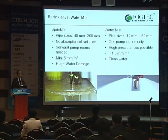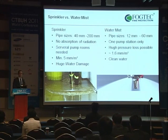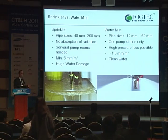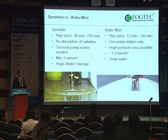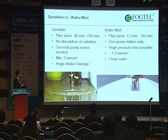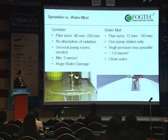And of course, the major effect is the amount of water. That's a typical picture you will have when you activate a sprinkler system. Of course, it's effective. It's called the oceanic extinguishing effect. You put so much water in the building that everything is out, and your building is heavily damaged. In larger buildings you even get a problem with the statics because it's a huge amount of water. Normally it's at least, and that's really the minimum figure, 5 liters per square meter per minute. Then you can roughly calculate how much water you will pump into floors. If you use water mist, you have, as I said, just 20% of the amount of water.